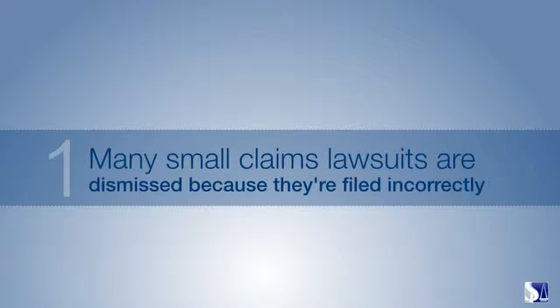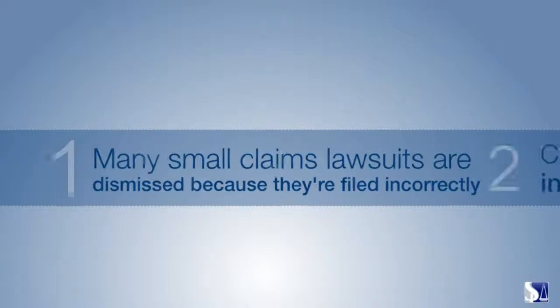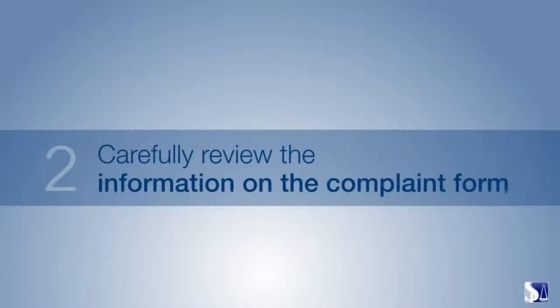Like any other court, small claims courts are burdened with overcrowded dockets. Judges have little time or patience for those who can't follow simple filing rules. A small claims judge has every right to instantly dismiss an improperly filed case. To avoid a delay or dismissal, carefully review all of the information you entered on the complaint form.